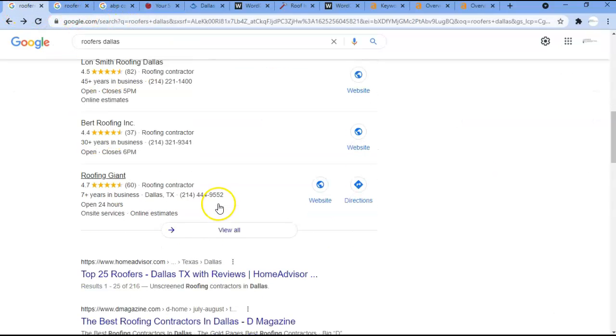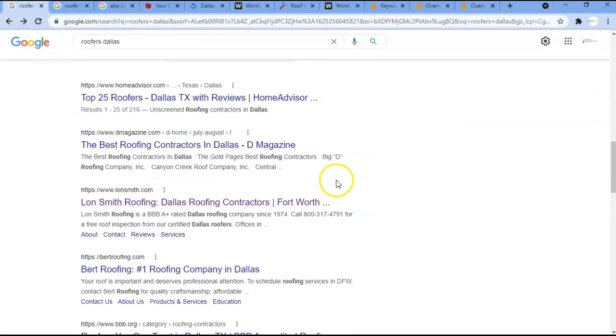So the next section under the GMB page is the organic section, and you get your website on the organic section based first on the amount of content that you have on your first page. So the first, these two right here, well, this Home Advisor, that's a directory, so you can list there. D Magazine, and then we have Lon Smith. He's also number one on the organic.